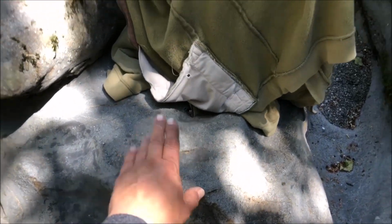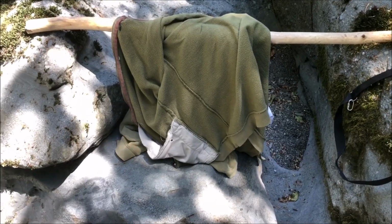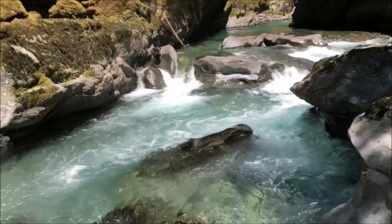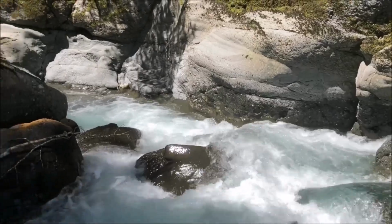Put my bum right here. Lean my back up against my hoodie. Nice place to kick back. Get some water. Enjoy the view. Now I'm ready to go hike it out of here again.